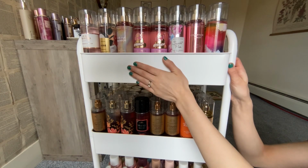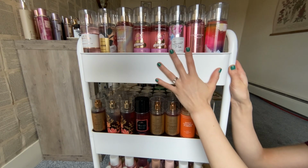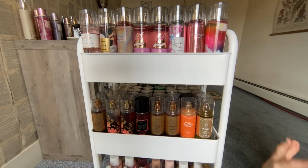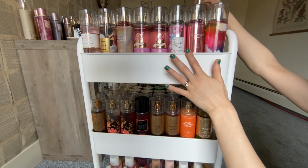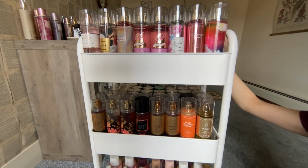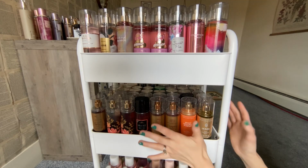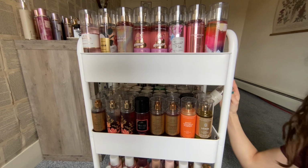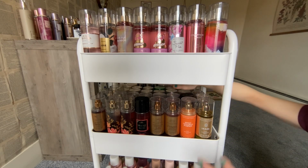So this top tier is Bath & Body Works exclusively, and it's all of my spring and summer scents. I have these organized by what season I would wear them in. So obviously spring is what's happening now, so that's the first season up front and center. And right behind that, I've got all of my summer scents. I'll get a better angle to show you back there a little bit. And then the second tier has all of my fall and winter scents. Fall is first because that's gonna be coming before winter, and then my winter scents are in the back, like Cozy Vanilla Bourbon, Vanilla Mocha Martini, Twisted Peppermint, that sort of stuff.